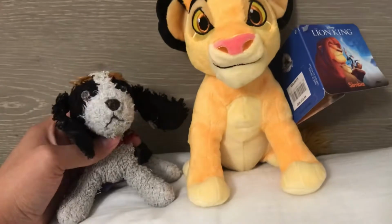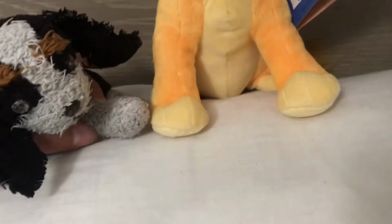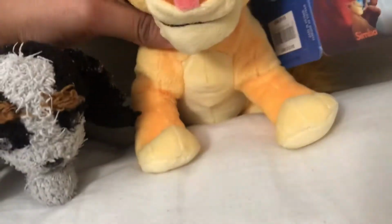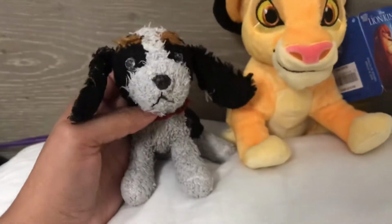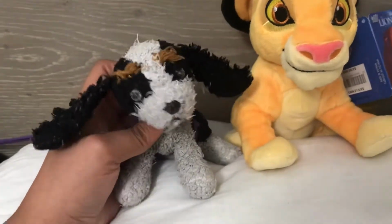Next is just a digit. Now, a digit is basically like a little toe or something like that. Like an individual toe, or a finger if you are a primate or a human.